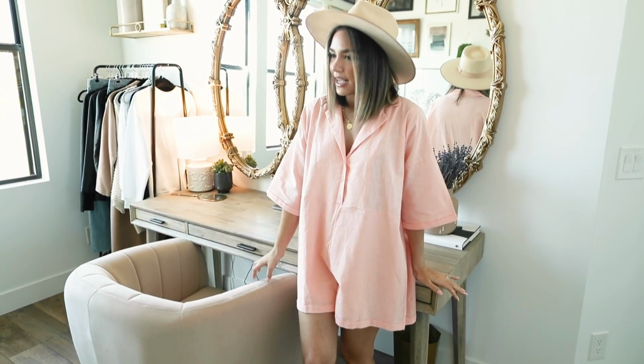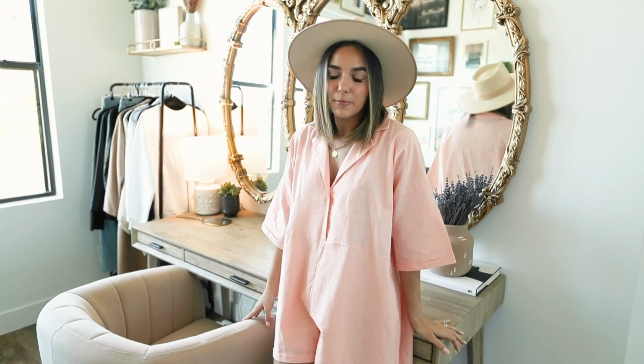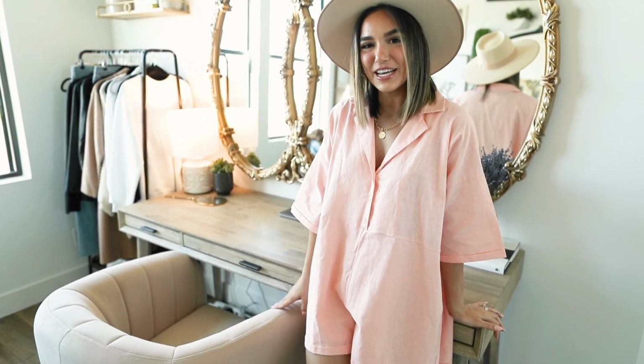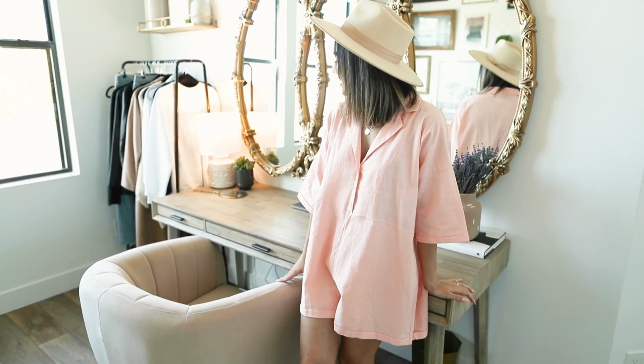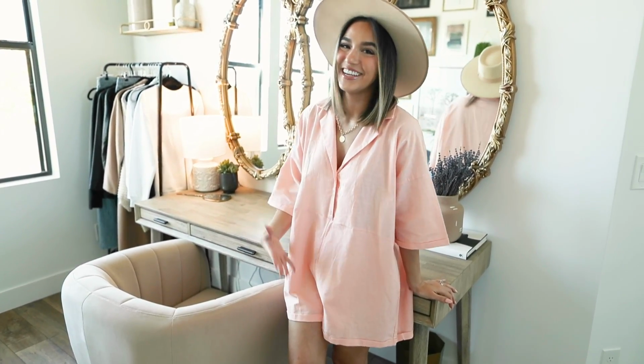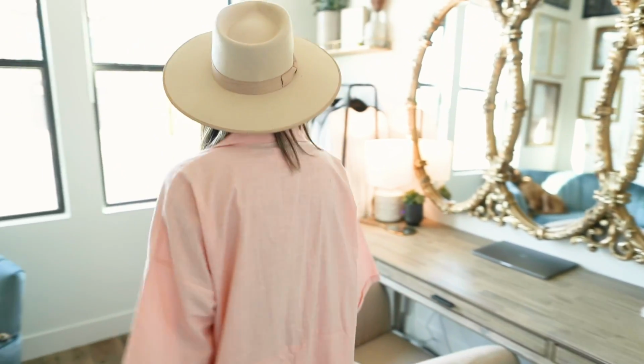And this little nice velvety chair is from Target. It's definitely not the most ergonomic type of situation for working here at my desk, but it's cute, and that's mainly what mattered to me. So I love it so much.